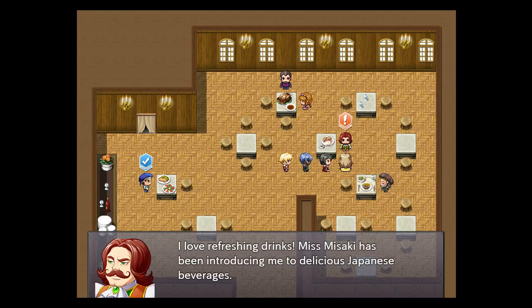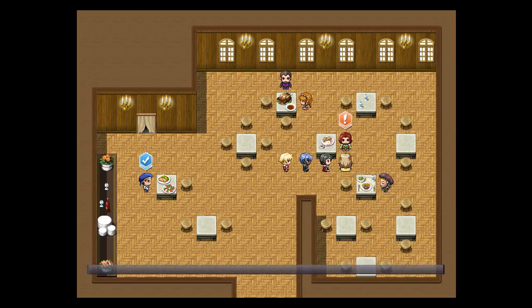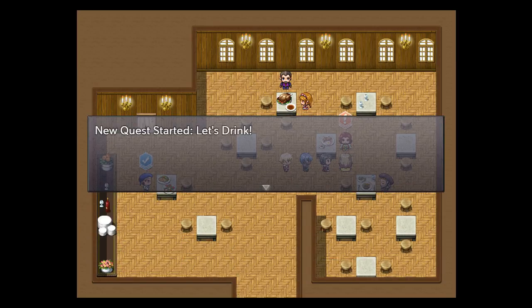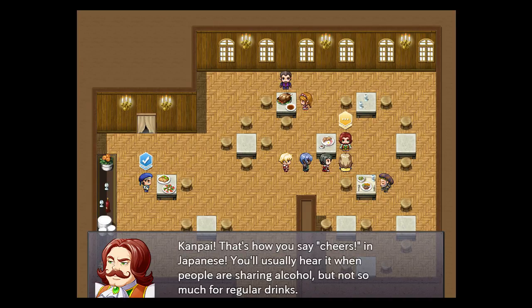I love refreshing drinks. Miss Misaki has been introducing me to delicious Japanese beverages. You look thirsty. Won't you join me for a drink? Alright, let's drink. Kanpai!